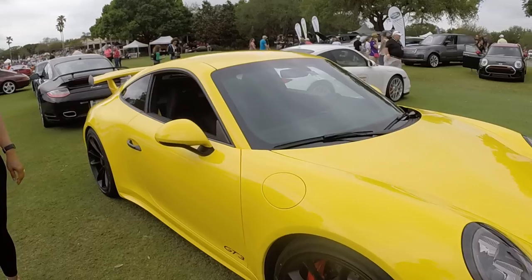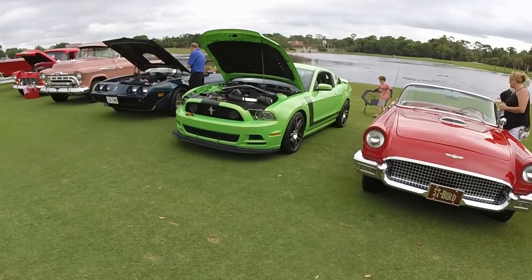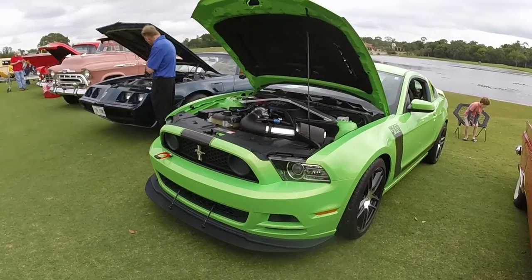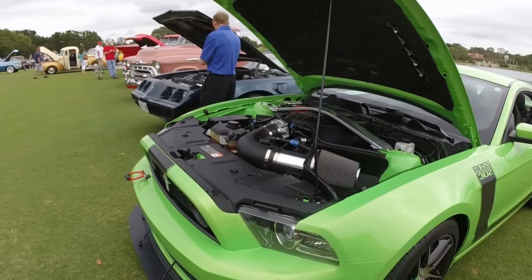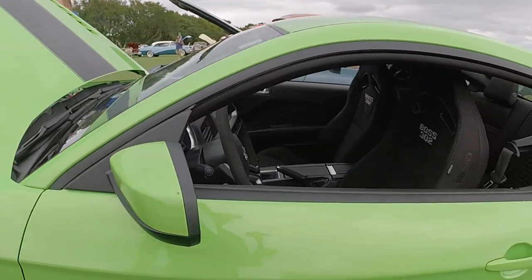Really green Boss 302 Mustang, looking great. This is a beautiful car. This car is nice. What a show! I mean, I don't mind telling you. Look at this, huh?